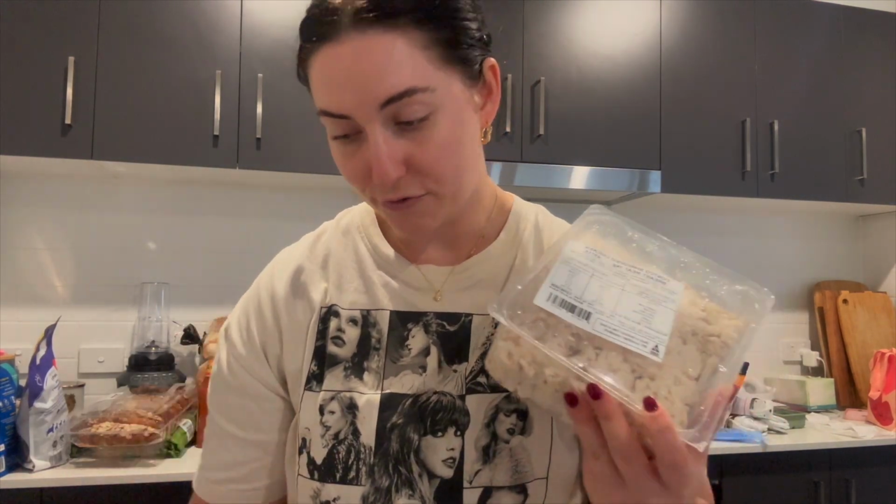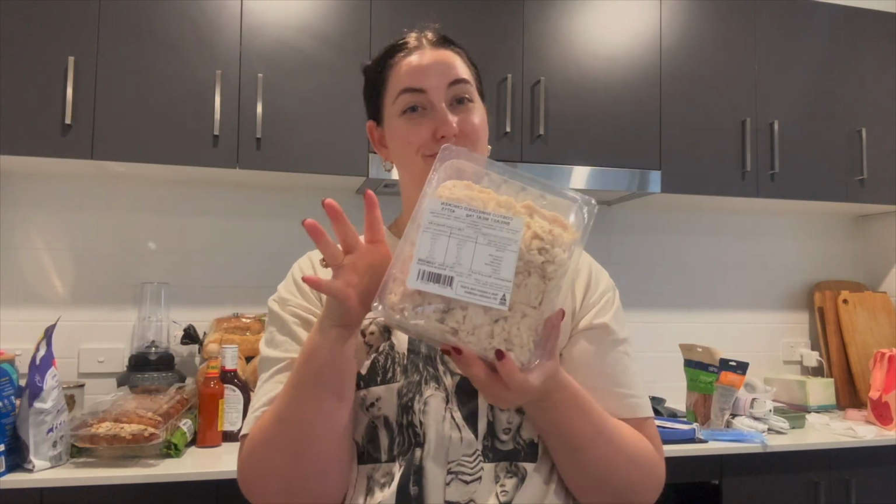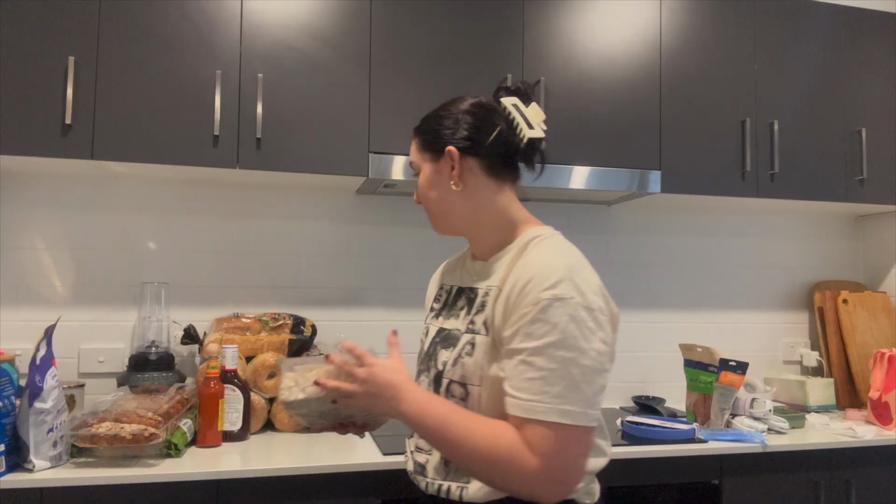While I'm talking about the buffalo chicken, I did pick up this pack of shredded chicken. It's 1 kilo. I don't know if you care how much things were or just the total price, but it was $18.99, and I was going to have to buy 2 packets of the Primo ones, which would have been half the amount of this and pretty expensive. So yeah, I'm glad I got that. I'm going to move you over here for a moment while I do some of these meaty products. I might as well start those now.